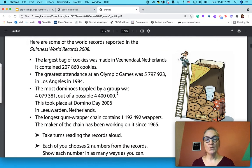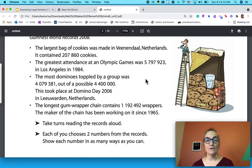In the Explore section, we have a bunch of records that are laid out for us here. And then we're challenged to choose 2 numbers from the records and show each number in as many ways as we can. So I decided I would do an example for you. I'm going to take this number about the longest gum wrapper chain because I'm just fascinated by that. First of all, it's huge. That's a person who ate at least 1 million pieces of gum and saved the wrappers to make them into a chain. And it's also someone who worked on it from 1965 until 2008. That's more than 40 years of working on a gum wrapper chain. That's just amazing to me. So that's the number I'm going to pick.